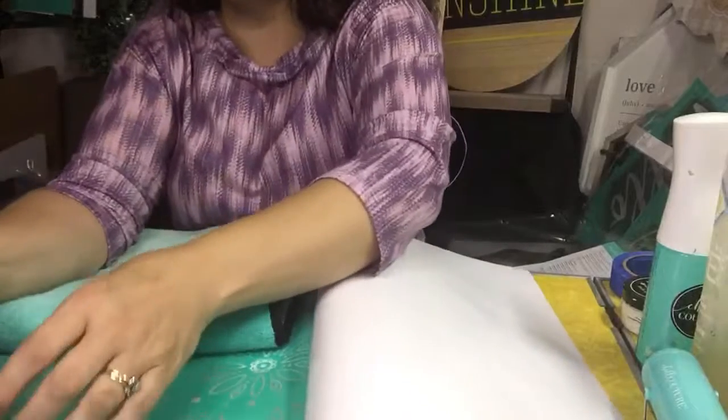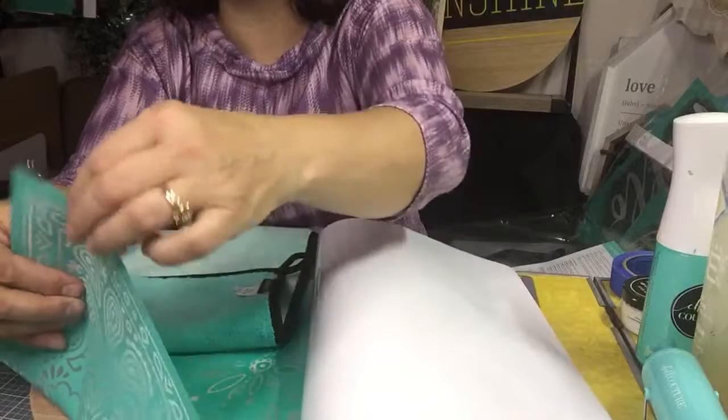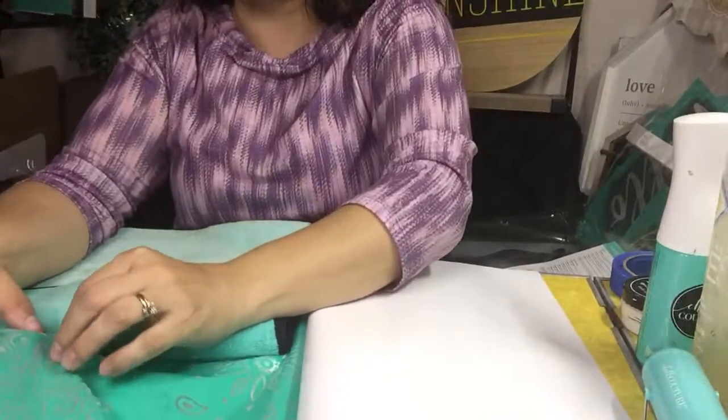gotten hair on there. It's a pretty normal thing for me to get a piece of hair. Seems like I'm always losing hair. See if I can get it off. Whoop, there was more than one hair.